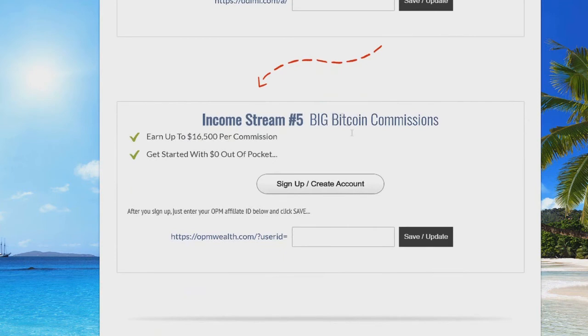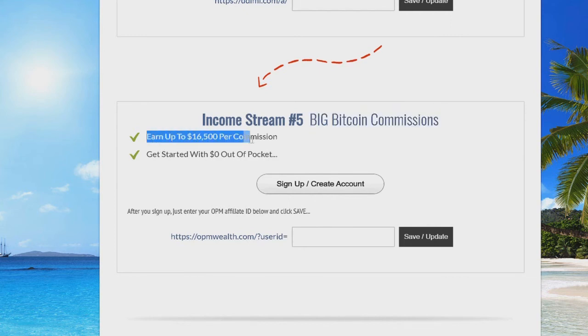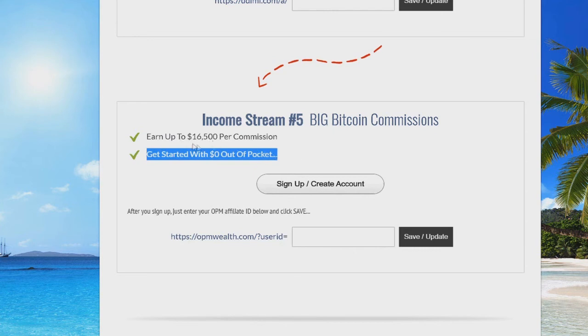And then the last income stream, okay, is very, very powerful, and this is big Bitcoin commissions, okay? So with this, you can literally earn up to $16,500 per commission, okay? And the best part is you can actually get started with $0 out of pocket. So when you sign up and create an account, you can start to go through training videos, learning how to do Bitcoin, how to actually start to make money with investing, and then you're gonna get an ID. When you put your ID there and hit save, now you can start earning, again, up to $16,500.